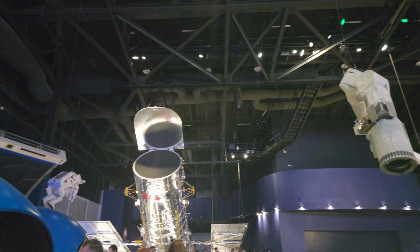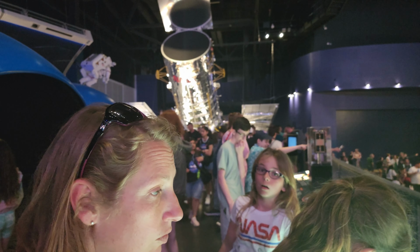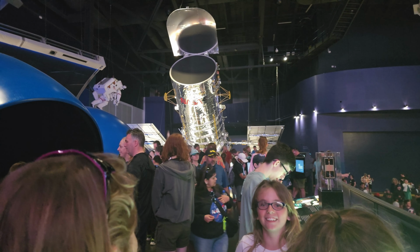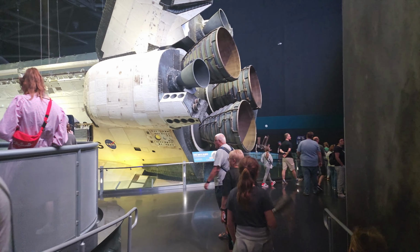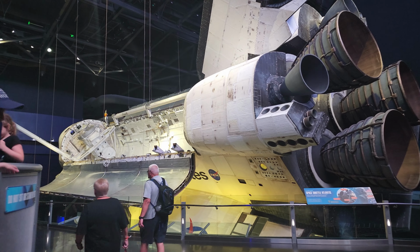Emily, what is that over there? Joshua, they stuck an air tag. That's the Hubble. I didn't know what you were pointing at. That's cool, huh? They could probably put it back in service. That's a good question. Let's check out the rockets.